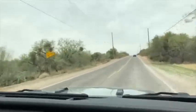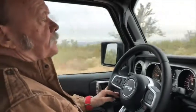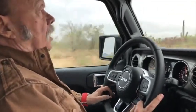This is Roosevelt with Auto Network, and behind the wheel I have Harold. Harold, we've been on the road most of the day, and we just did some off-roading. Give me your thoughts first on the road of this new 2018 Wrangler.